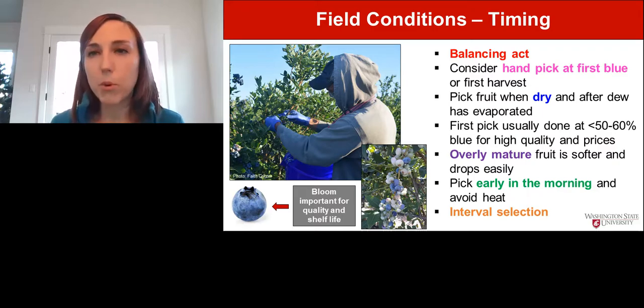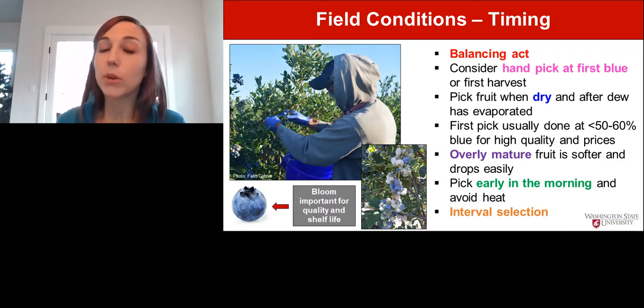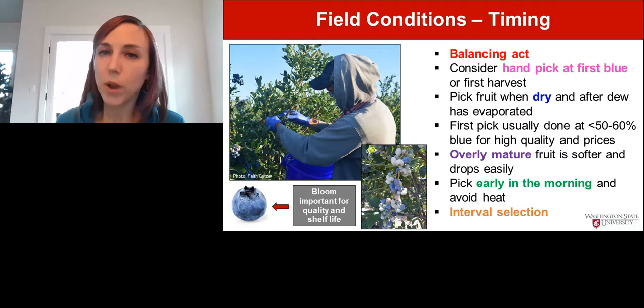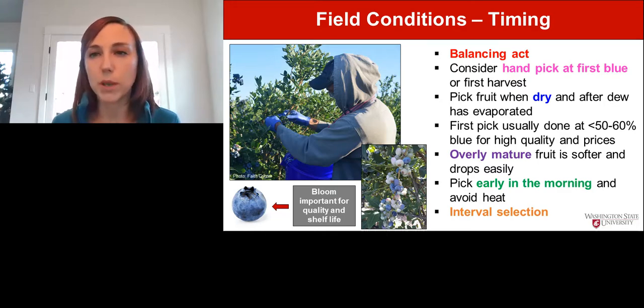Timing is another really important aspect to consider. It certainly is a balancing act. You don't necessarily want to pick too soon, because that is certainly expensive, even in a machine harvesting situation. However, you don't want to pick too late either, because then you're risking having too much soft fruit in your field that might need to be sorted out or will have reduced storability. One tactic that has worked really well in many operations is to handpick the first fruit. That way you'll be getting some of the larger fruit that's firm before it has had the chance to soften, and then move in with your machine harvester and pick for fresh.